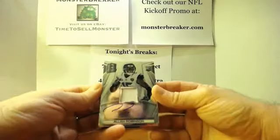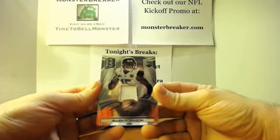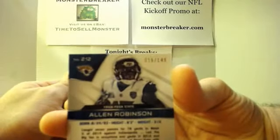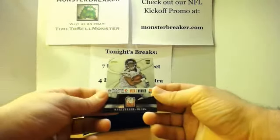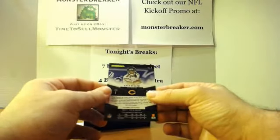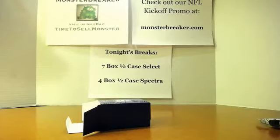Allen Robinson, autographed jersey for the Jaguars. Number 16 of 149. And Kyle Fuller, rookie of the week for the Bears. All right, we got some good randomizing going here.